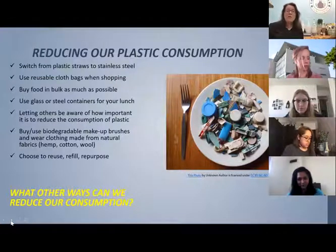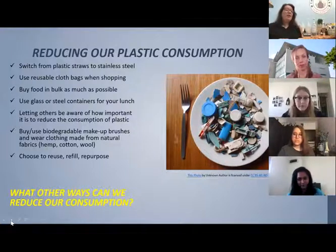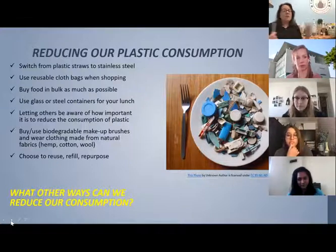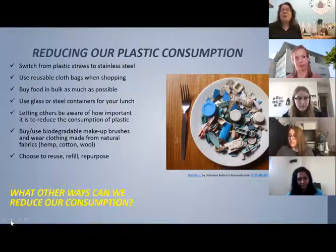And also get the dialogue going with others and let them be aware of how important it is to reduce single-use plastic consumption. Just encourage others, because some people are going about their day-to-day life and they're not really paying attention to that. It's not out of spite, they just probably are not aware of it. And it's always nice to encourage others and say, hey, listen, switch it up a bit.